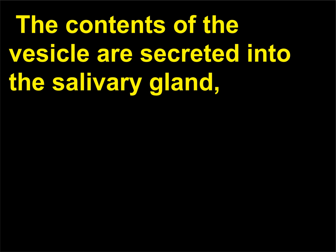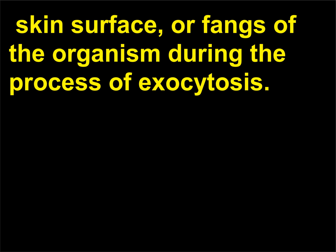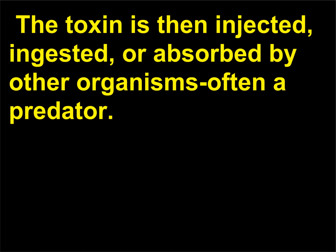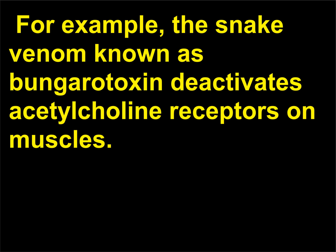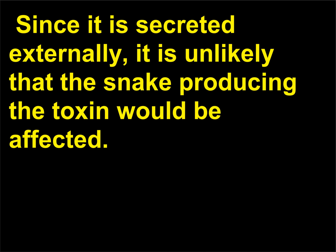The contents of the vesicle are secreted into the salivary gland, skin surface, or fangs of the organism during the process of exocytosis. The toxin is then ingested, or absorbed by other organisms, often a predator. Each toxin creates a specific effect. For example, the snake venom known as bungarotoxin deactivates acetylcholine receptors on muscles. Since it is secreted externally, it is unlikely that the snake producing the toxin would be affected.